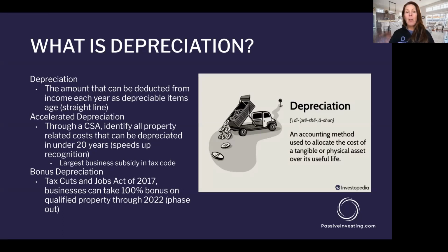Now, we do this through what we call a cost segregation analysis, meaning in order to access this type of accounting method for depreciation, the operator, or if you have your own building, you're going to go hire an engineer at a cost segregation firm, and they're going to perform an analysis and identify all those different components on that property that can be depreciated under 20 years. Okay, essentially what you're doing, you're speeding up the recognition to the earlier years of the hold. Okay, this is one of the largest business subsidies that the tax code offers businesses.